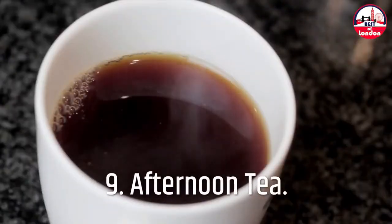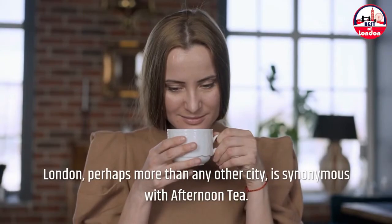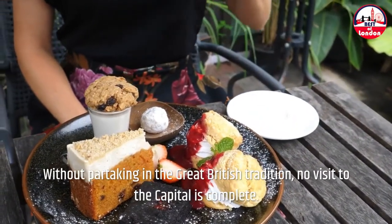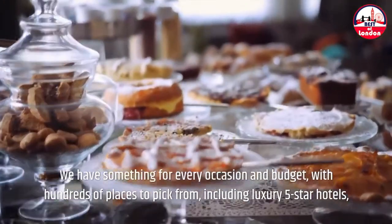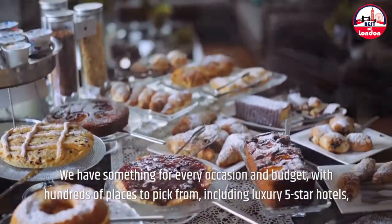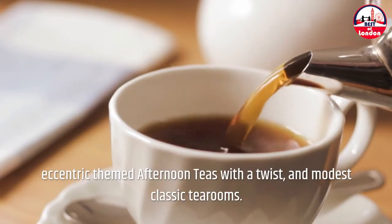9. Afternoon tea. London, perhaps more than any other city, is synonymous with afternoon tea. Without partaking in the great British tradition, no visit to the capital is complete. We have something for every occasion and budget, with hundreds of places to pick from, including luxury 5-star hotels, eccentric themed afternoon teas with a twist, and modest classic tearooms.